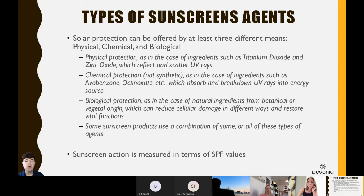To say so, if you went anywhere in the Caribbean where there is a coral reef area, you would not be able to use sunscreens containing ingredients like avobenzone and octinoxate, etc., because they would be deemed to be dangerous and damaging to the coral reefs. And so that is something that it's important to know.